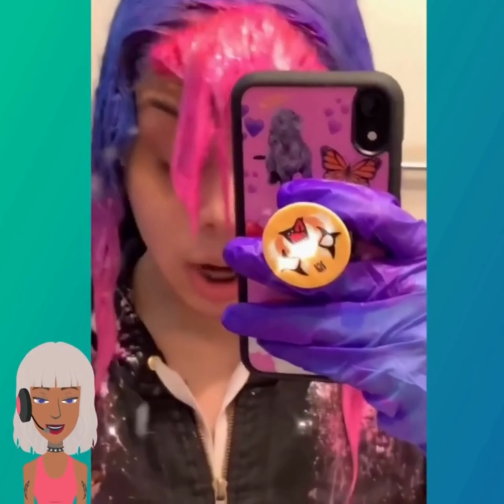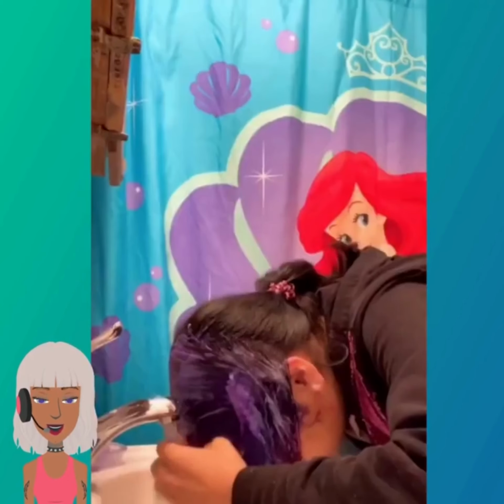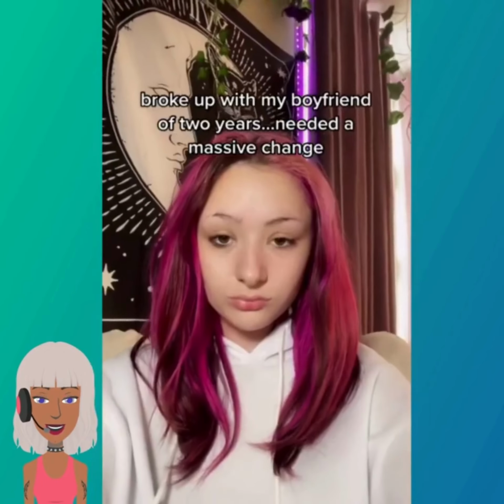We better see the results on this one. She cut bangs too, I think, in the beginning. Oh, she's doing money piece. She did a big section in the front. Oh, that color looks so bold and vibrant.